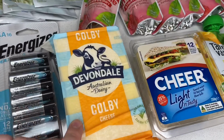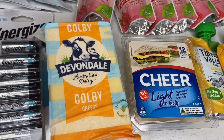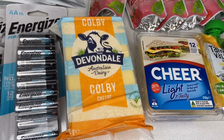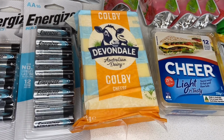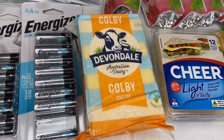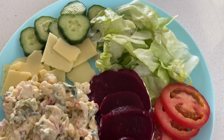I also just grabbed a block of Colby cheese as well to grate up for the week and also add into our open salad. I didn't mention what that open salad was about, and I'm sure I'll get a question about it if I don't explain that. But open salad, basically, it's probably not the right wording for it, but basically I'm just going to be putting all of the salad out separately on the plate.